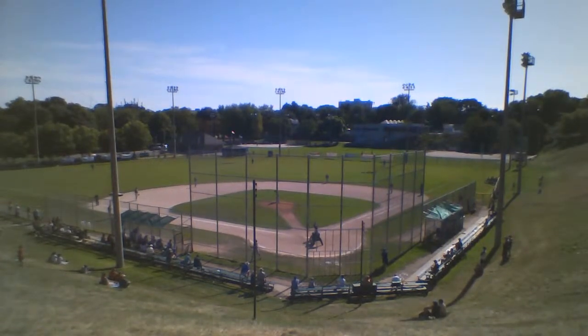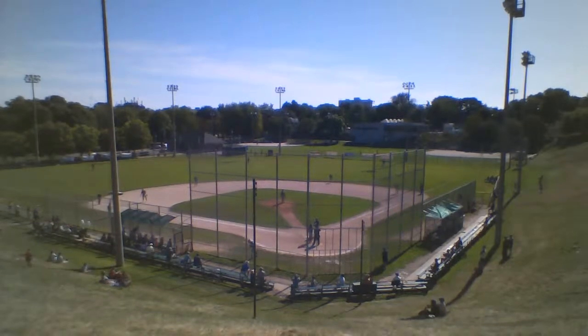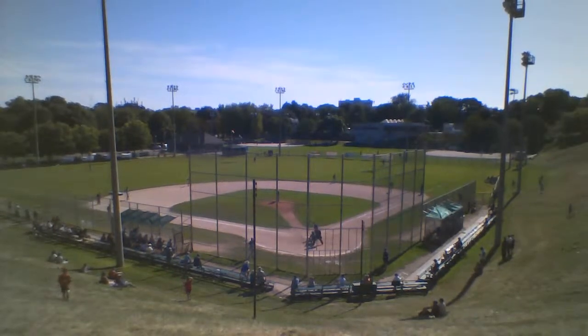Big moment here for Santos. Big hole up the middle to shoot for if he wants it. The pitch. Swinging a ball, fouled straight back. So close once again. 3rd time this game I've had a play. But I just can't reach out that far with the headphones on.